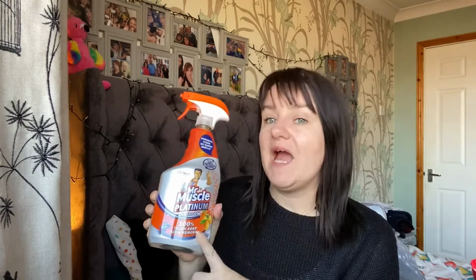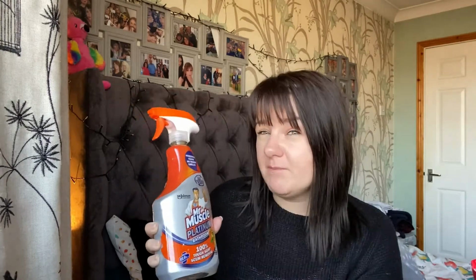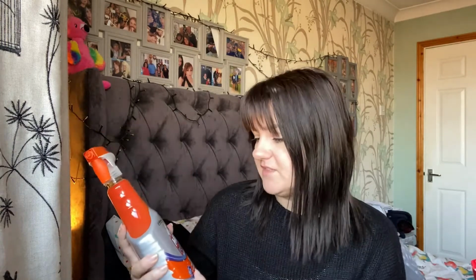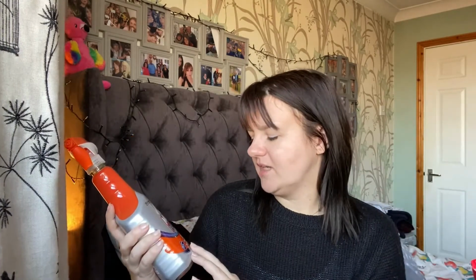This item here was actually £2, so this is another one that was a bit more expensive than £1, but I still thought it was really good. This is the Powerful Clean, no harsh smells, 100% recycled plastic, really good, so that's nice. SC Johnson, the family company. Mr Muscle Platinum Bathroom. We already had a kitchen spray. You probably saw that in one of my Poundland hauls that I already bought. I think it was Flash. This is the bathroom one, and this is Mandarin Orange. So I thought, you know what, a nice good orange smell for your bathroom.